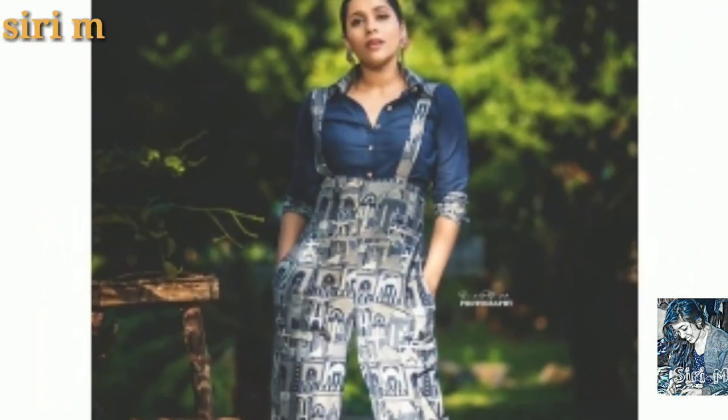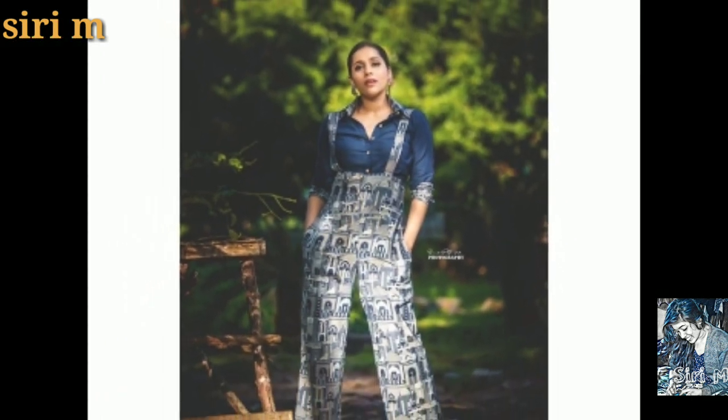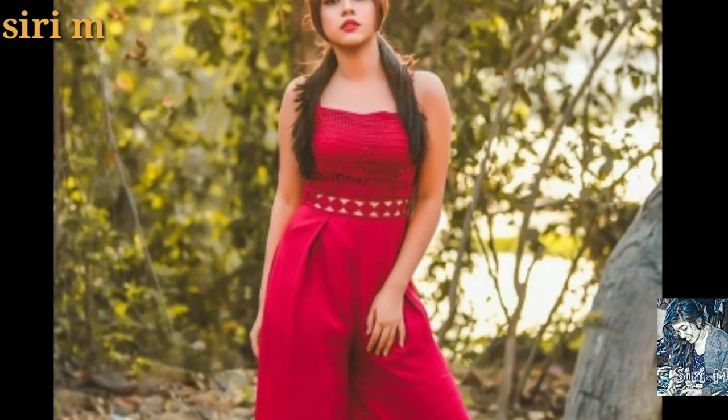Today I came up with beautiful photo poses for girls in jumpsuits. Jumpsuits are best for short girls. When you wear stylish jumpsuits, try these photo poses ideas. I hope you definitely get beautiful photos.